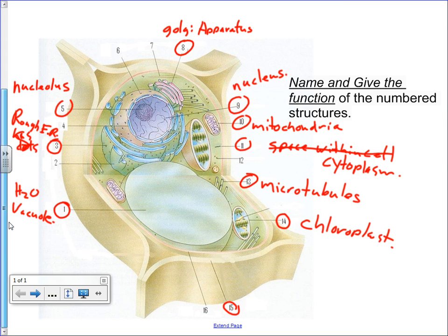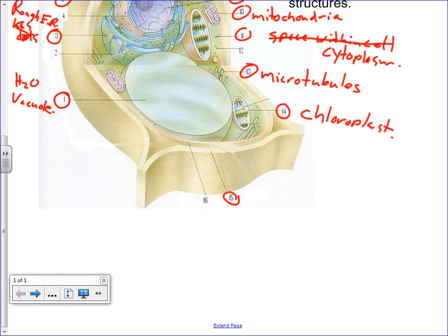And lastly, number 15. What's number 15 pointing at? It's pointing at the cell wall, the outside of the cell. Okay, and the cell wall's job is to, right, structural support of the cell, keep cell shape, frame of the cell, something along those lines would be acceptable. If they have protects the cell or controls what gets in and out, that's not right, because the membrane does that, not the cell wall, so it's not protective at all.